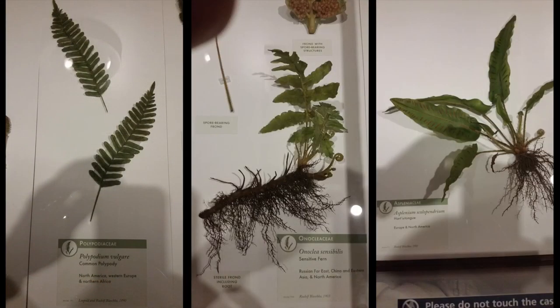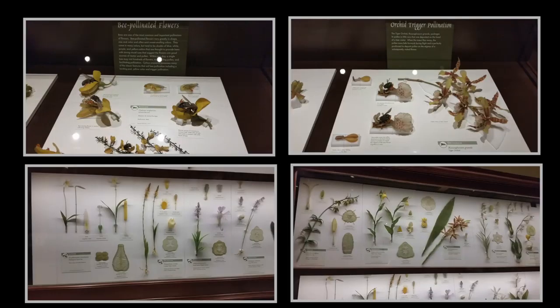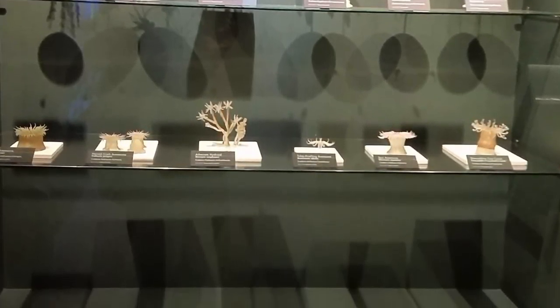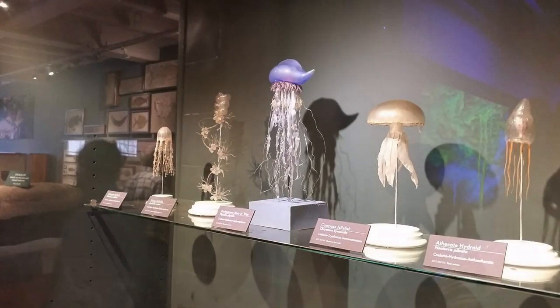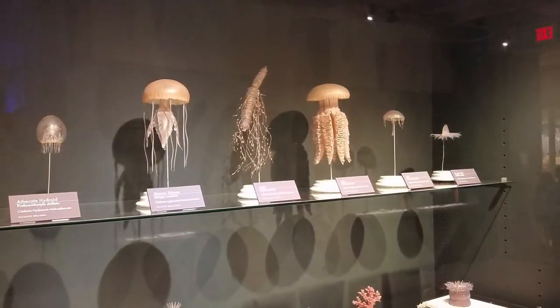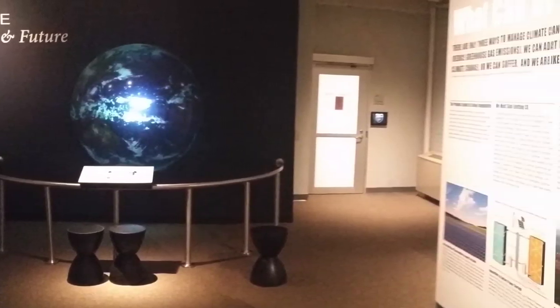There are over 3,000 models of enlarged flower and plant parts. The Blaschkas also created models of some sea creatures, such as jellyfish, sea urchins, sea cucumbers, and mollusks. From here, I go to a display on climate change.